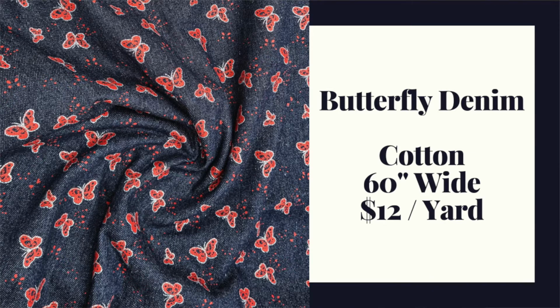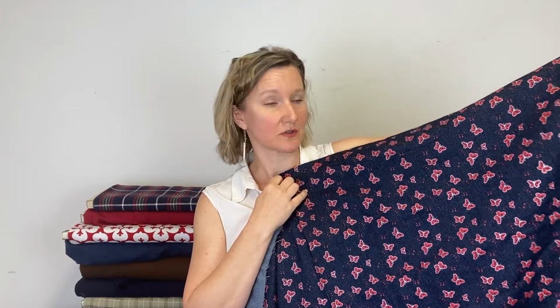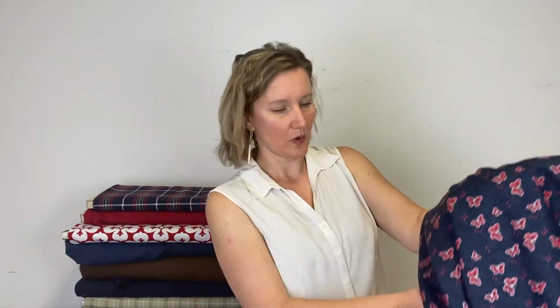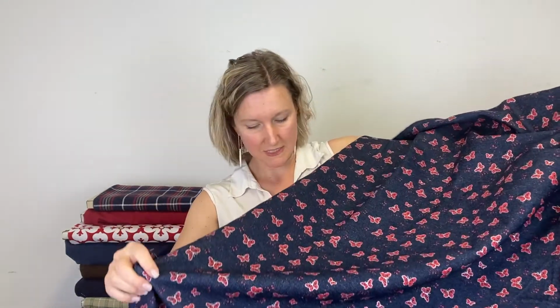This one's kind of more of a youthful print. It's these little red butterflies on this regular denim. It is not a stretch denim, so it's a snappy, sturdy denim. Nice dark navy, and the red butterflies are outlined in silver sparkle metallic. So there's a little bit of glitter to it. Really fun, really cute. For the young and the young at heart. Quite a bit here, so you could for sure get like a pinafore, possibly. Depending on your size, you may or may not be able to get a pair of overalls out of this. Certainly you could for a child.